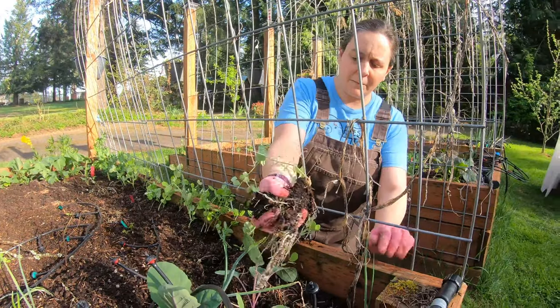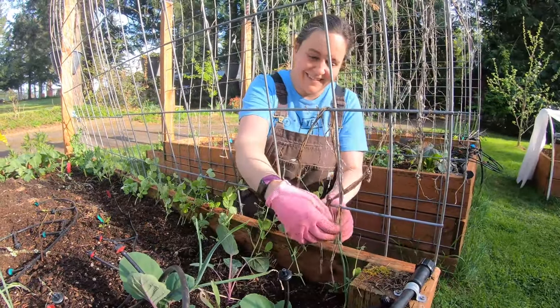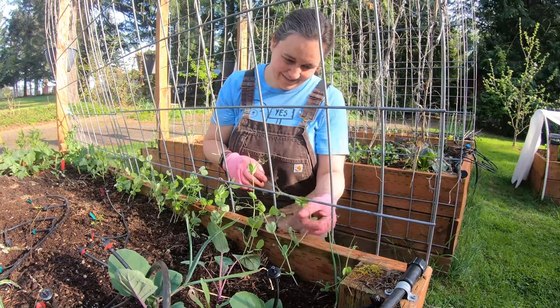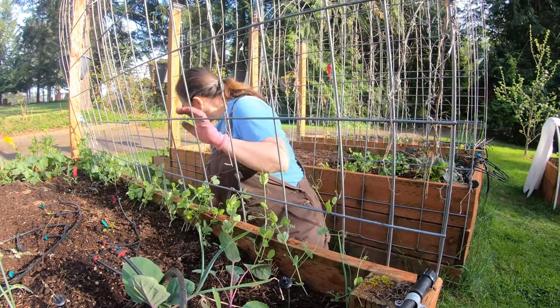This is not a good method for planting peas, Bryan. This is an example of what not to do. Plant them sooner. Better late than never.